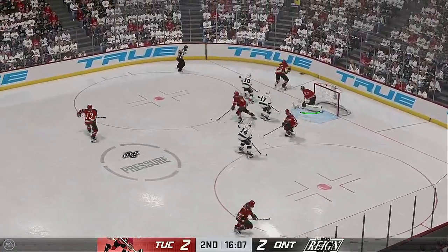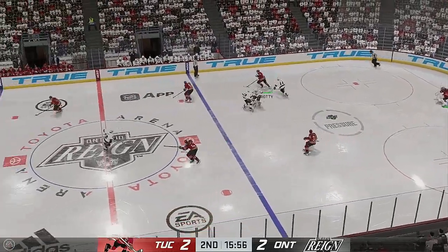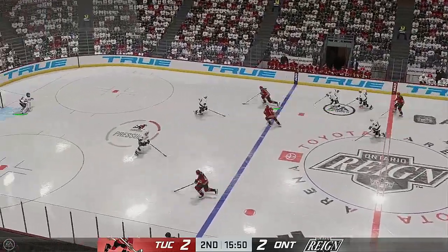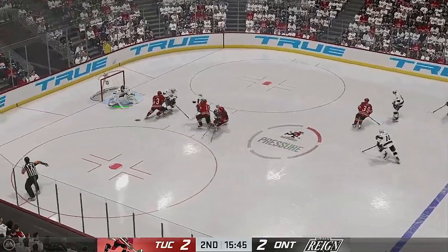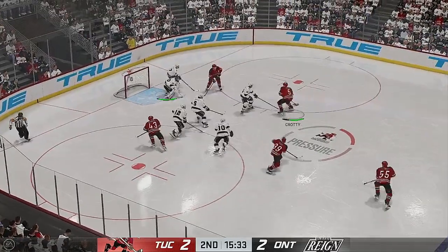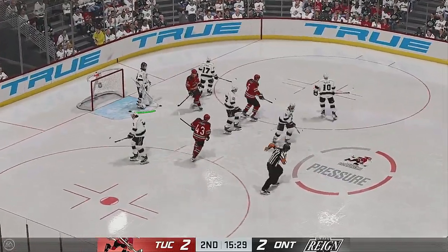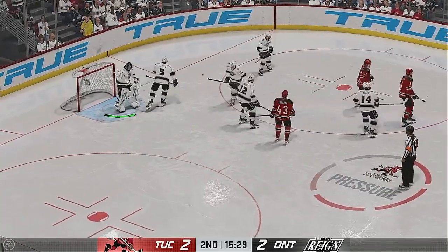Takes the feed. Tucson's got control of the puck. Looking for space inside the D zone. Moves it quickly over to Smith. Picked up along the wall by Leonard. Here's a chance! That's gloved by Dell. We got a whistle as the puck's frozen.